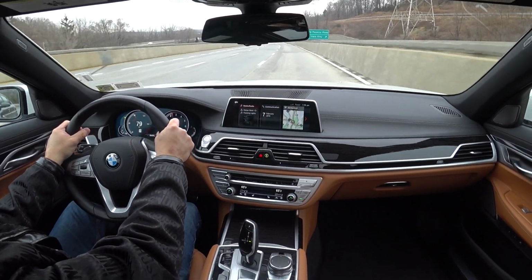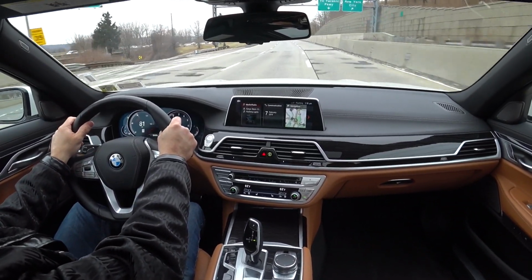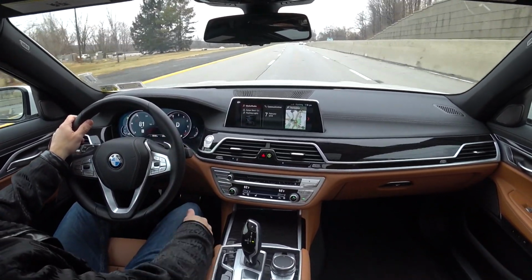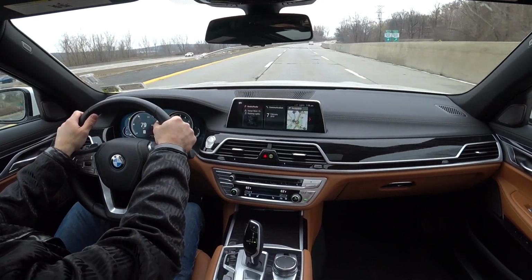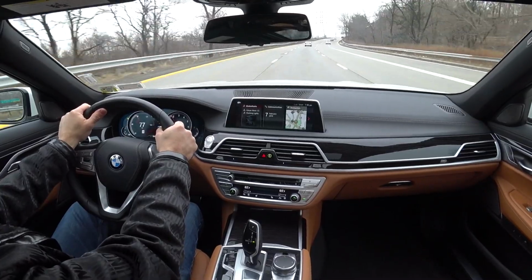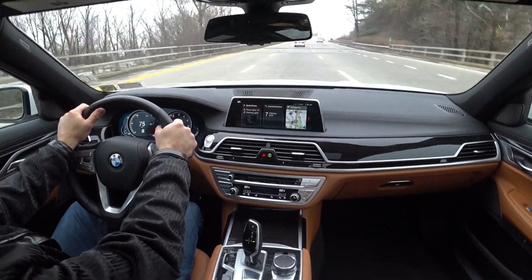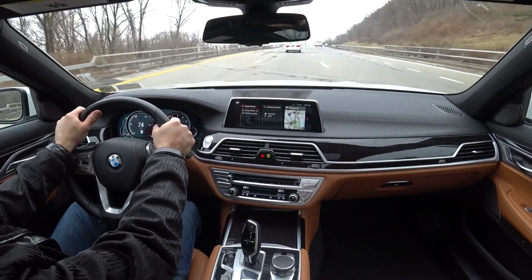Like I said, right now at speed, the suspension tuning feels great. And now we're going to hit some bad bumps at highway speeds. Right here, watch. It just unsettles the back of the car. Whereas on the S Class, it doesn't do that. It seems like it just floats right over it.